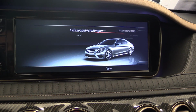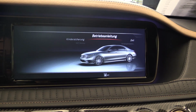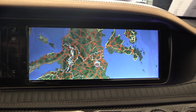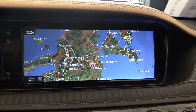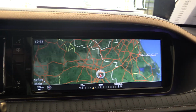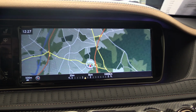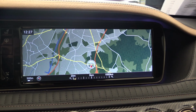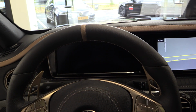Car settings, seat adjustments, cameras, navigation. I'm at Bottrop, Germany, Brabus. You can zoom in. Head-up display.